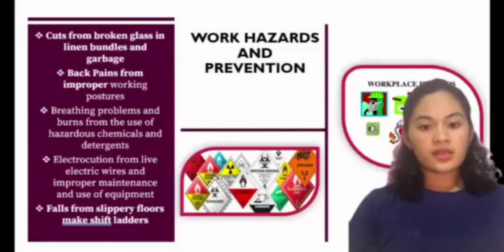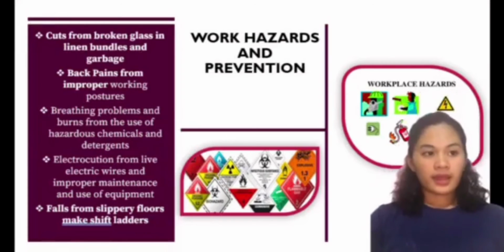Work hazards and preventions. Cuts from broken glass in linen bundles and garbage. Any heap of linen or garbage is a potential hazard for broken glass or exposed syringes. The cleaners must not put their hands on garbage heaps. Room dustbins must be emptied and mashed into the garbage hamper.